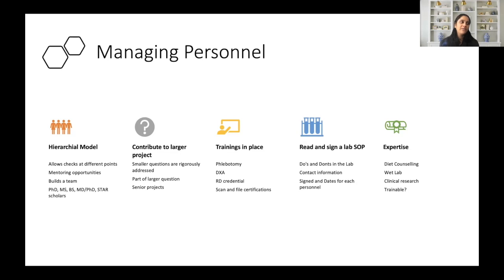Of course, we have things that we need to think about when we do phlebotomy. For example, there are so many tubes that I need them to draw the blood on. When it comes to collecting urine, I need to make sure that they collect urine in a specific container in a specific amount. When it comes to DEXA, we want to make sure that scans are done properly at certain sites. So it's very, very difficult to ensure that this information is correctly passed on unless there is a written protocol in place.